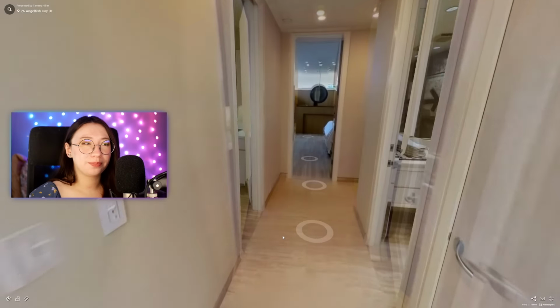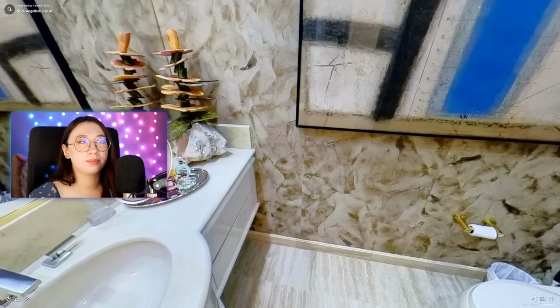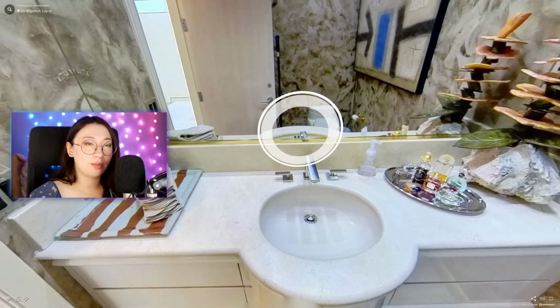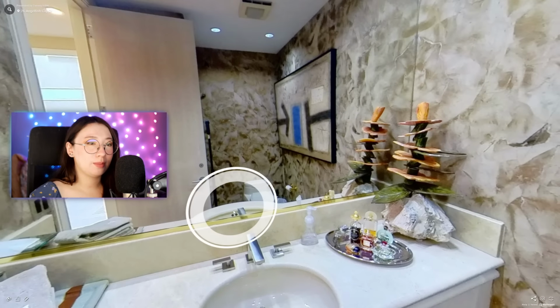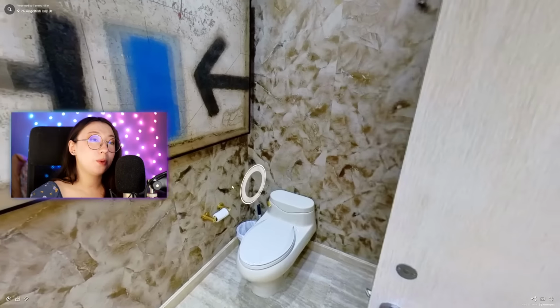Let's go right. And looks like we've got a powder room in here with a selection of fragrances. Wow. But this is just a guest bath, I would guess, right? So are those fragrances for your guests to sample?